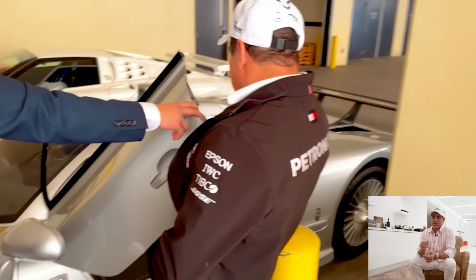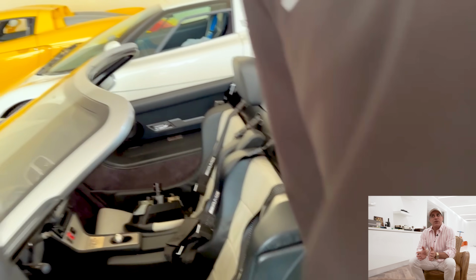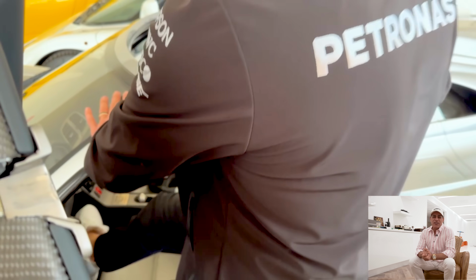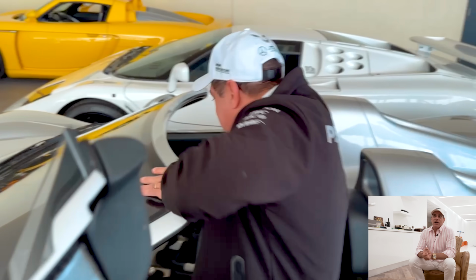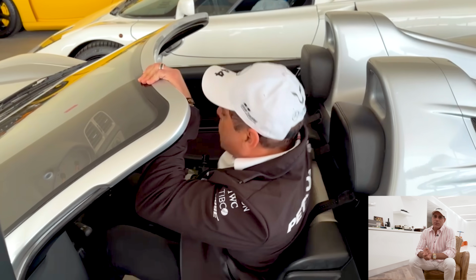The most challenging car to get in and out of, I must say, goes to the CLK GTR. Man, that car is tight. First of all, the steering wheel has to come off so you can get in, and then you put the steering wheel back in. But that is so compact. I don't see how any sports players can really take a ride in that car, even without the roof.